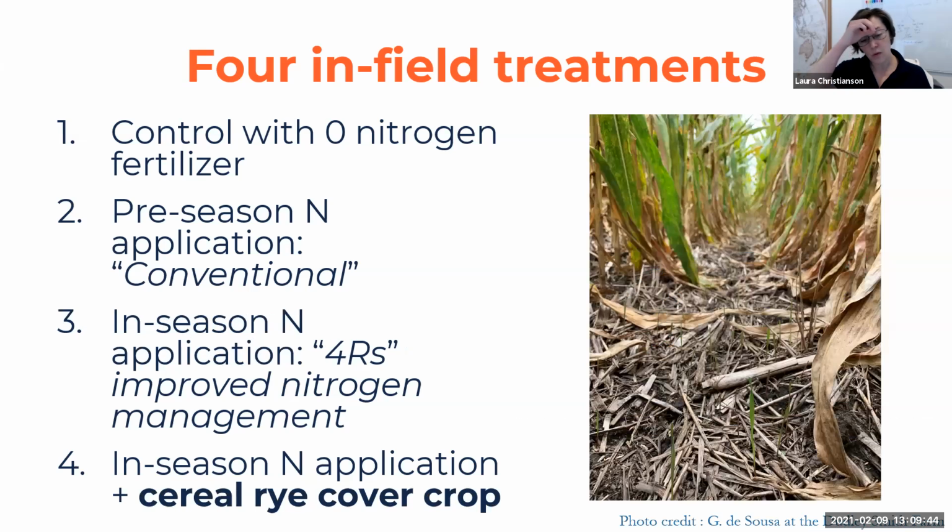Now, treatment number 4 was exactly the same as treatment number 3 in terms of how we applied nitrogen fertilizer, but for these last 4 plots, we did in-season nitrogen application plus a cereal rye cover crop. That was, of course, planted the previous fall and left to grow over the winter and early spring.